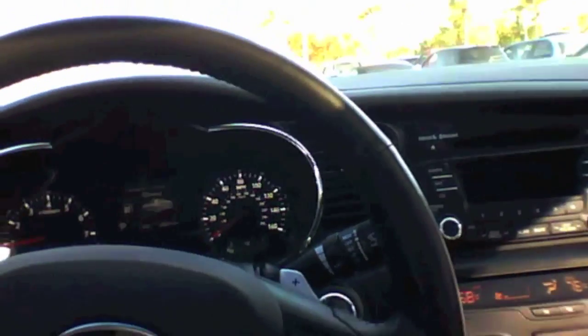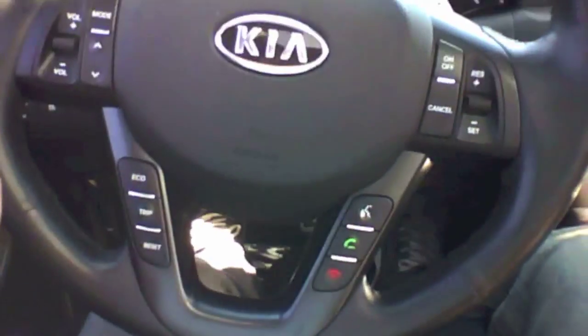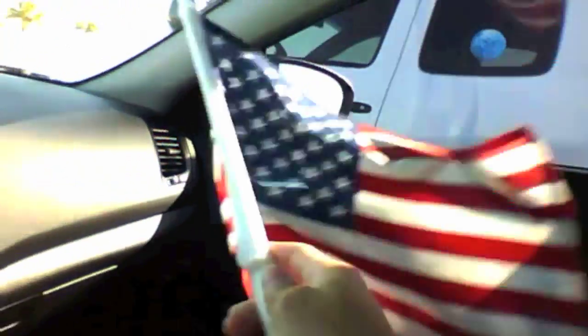If there's one thing I have to mention right now, it's that the seats are hard and very unsupportive. They're very flat. Let me get this flag out of the way. I'm sorry. Yee! Looks good, huh? Let me get this other paper out of here. Yeah, the seat is rather hard and flat. And your back isn't even bolstered nicely either. I mean, it's just wide open.